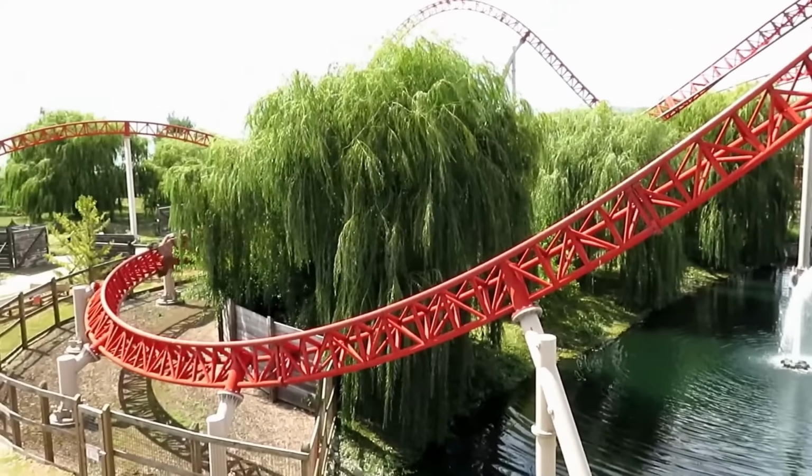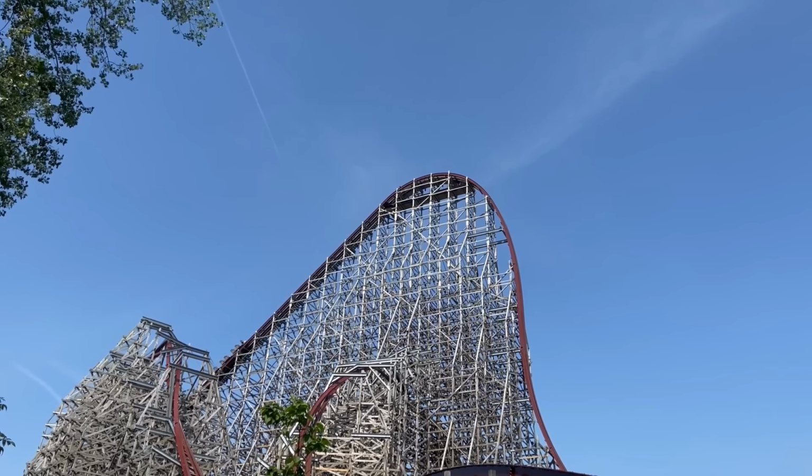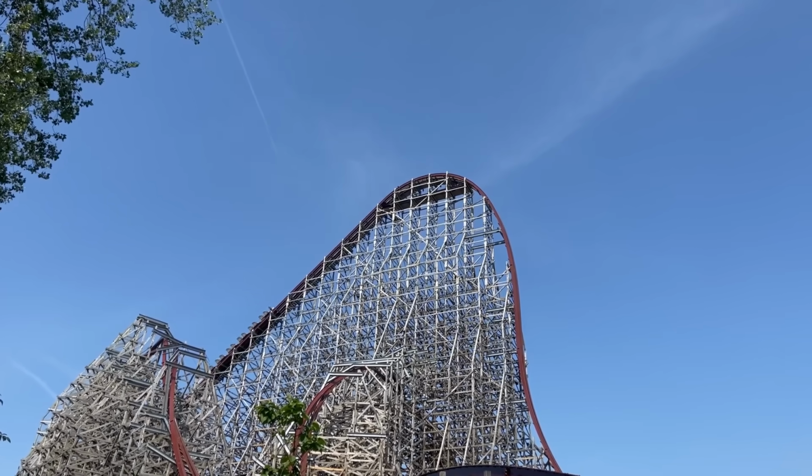At number 2, here we go. Alright, here's where things are going to start to get controversial, I think. At number 2 is Steel Vengeance, the RMC Hyper Hybrid Coaster.